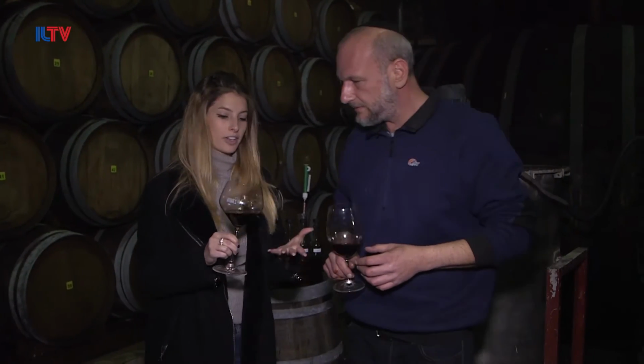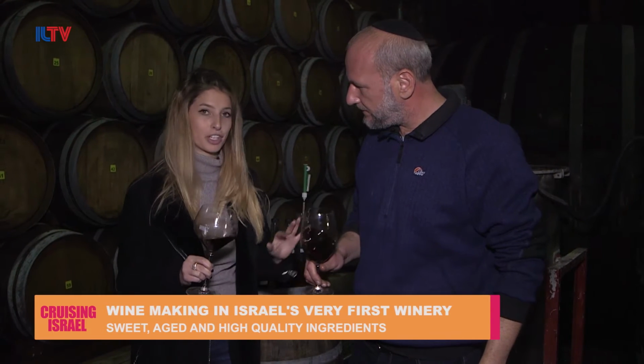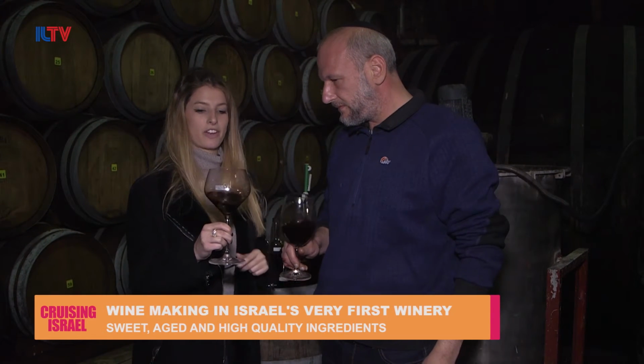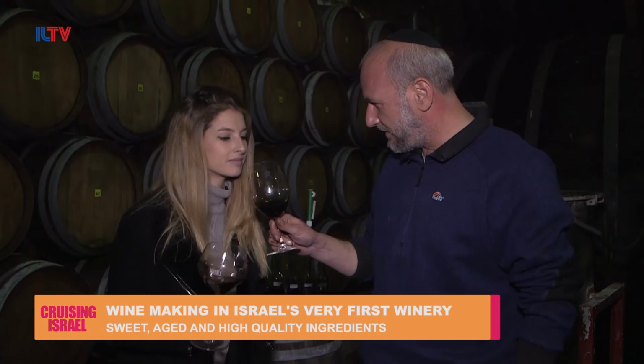So here we can see the difference between the raw Konditon before we added all the other different ingredients. And this is almost the final product. Before, take a smell from this one.